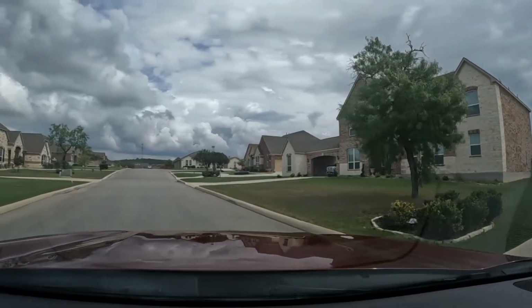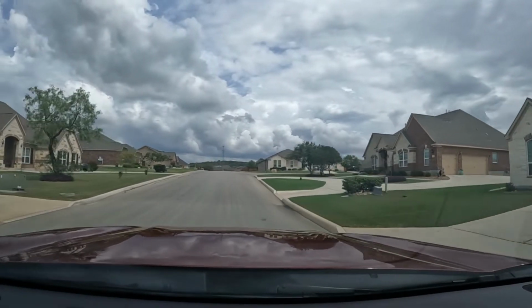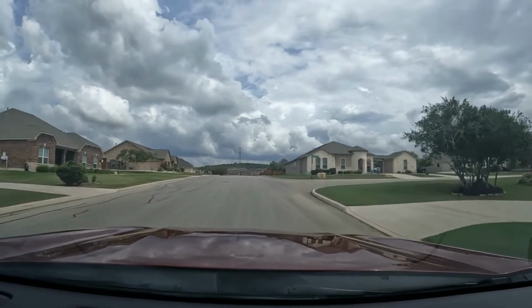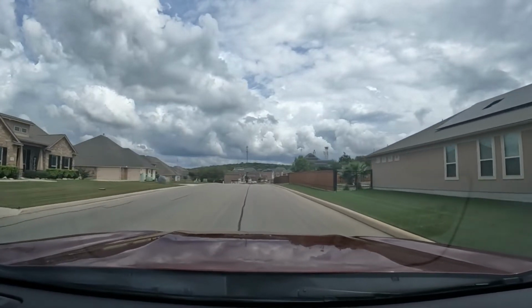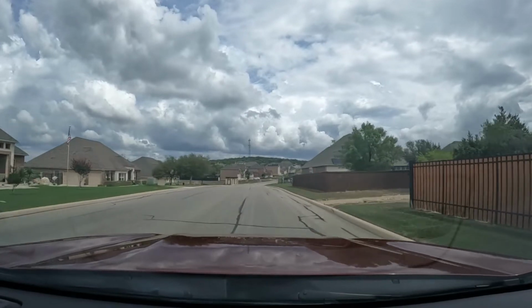This community that we're seeing now is a gated community called Potranco Ranch. There are about 500-ish homes in this community, both resale and new build options. The resales in this area are typically around $200 to $220 a square foot, and the new builds, of course, even higher than that, up to $250-ish.